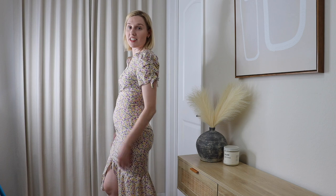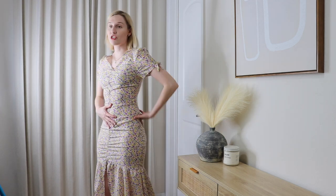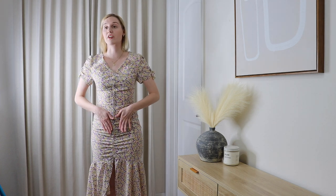I'm going to be honest, I've been sucking in. If you have a tummy, your tummy will show. You're going to have to suck in or wear shapewear, if you want it to be, you know what I mean? But it is a really cute dress. What do you think, Rachel?